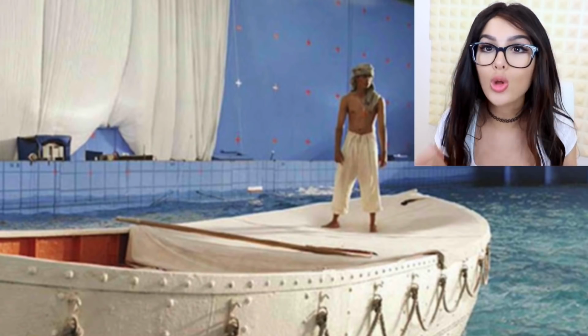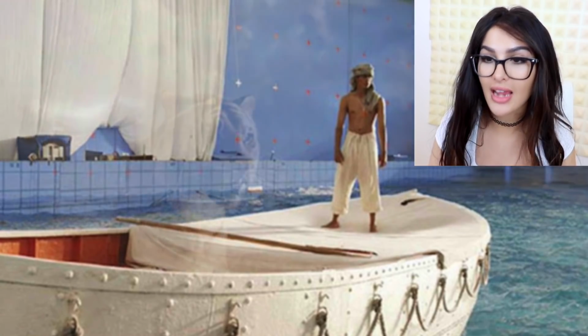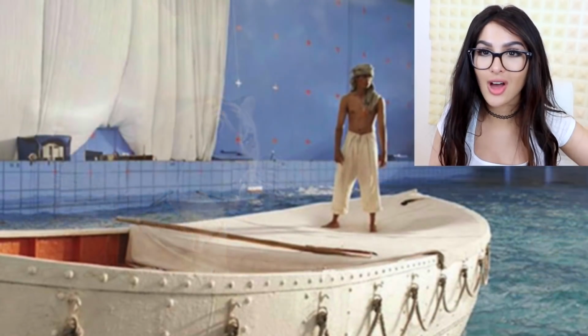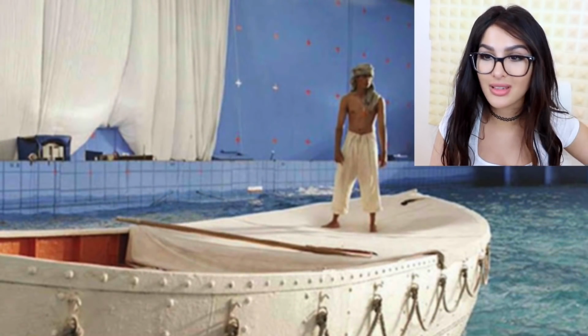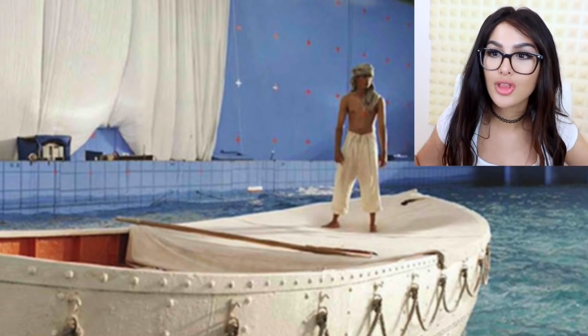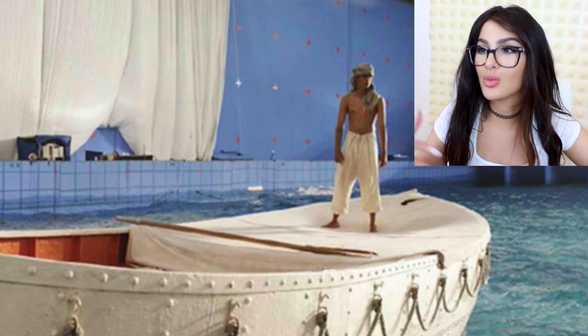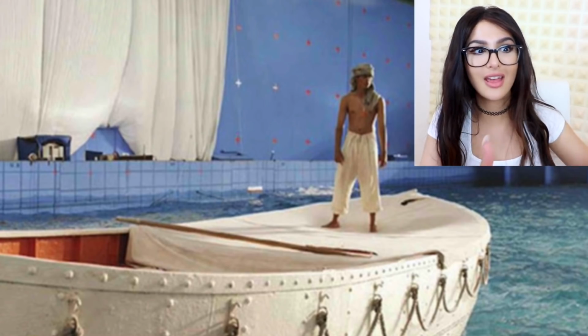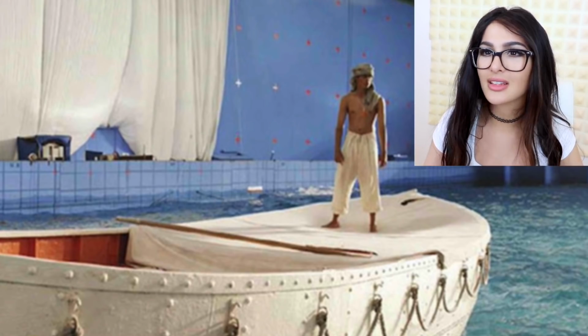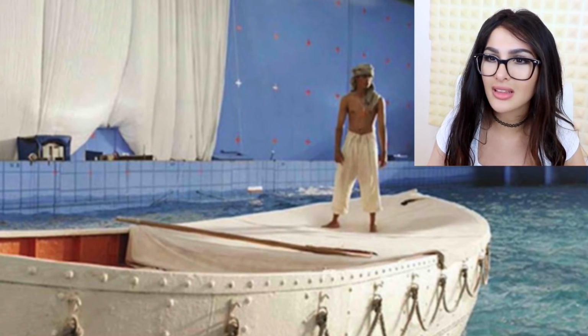You told me the whole time, that whole movie, the tiger was fake. You know, I already knew that, but y'all could have just put a dog or a human pretending to be a tiger so the main guy can interact with them, but no. The whole movie, he's just talking to himself, pretending there's a tiger there, but there's no actual tiger when he's filming. Is that water real? It looks like they're in a warehouse. I don't think they're in a real pool, or maybe they are. That's weird.